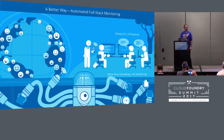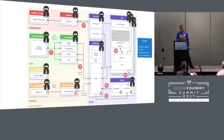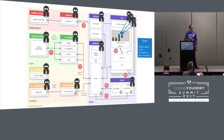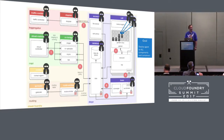In addition, we're also going to be looking at all of the Cloud Foundry components in the environment. Here's a little visualization of what we're trying to do. These little guys with the ties and sunglasses are our agents, our secret agents. The goal is to get these agents onto every host in the environment, every VM managed by Bosch, and additionally into every process running inside of a Diego cell. So we also want to get inside every single application that you've CF pushed into the environment.